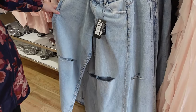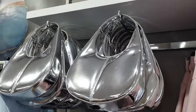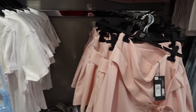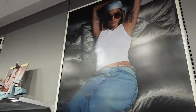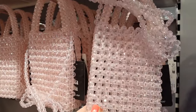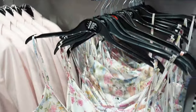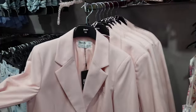I like the jeans. I like the splits just at your knees. That's lovely. I really like the splits at the knees. Skirt's lovely. Comes with a nice belt. £16. Yeah, it's nice. That's it in pink. That's lovely, Mum. That's the thing. Right, that blazer's beautiful.